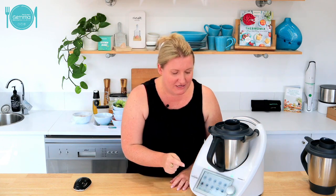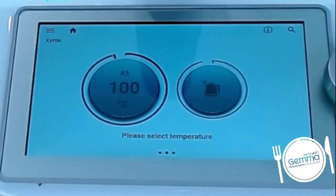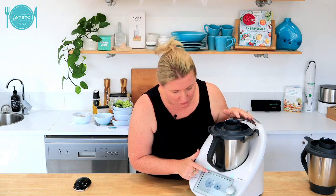So kettle mode, you just go into kettle mode and you can choose what temperature you want your boiling water. And I know that sounds a little bit silly because we all know that it's 100 degrees. However, if you're making a green tea, or there are some other types of teas that want your water just before boiling, rather than boiling it in the jug and letting it cool, you can just say that you want it to aim for, say, 95, and obviously it'll get there a lot quicker, and it'll be able to be poured onto your green tea straight away, and then you can enjoy it straight away. So it's a lot quicker because you're not waiting for it to cool as well.